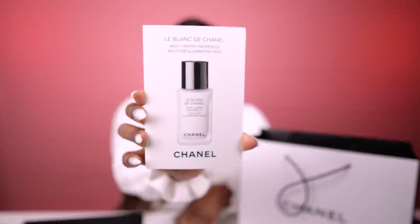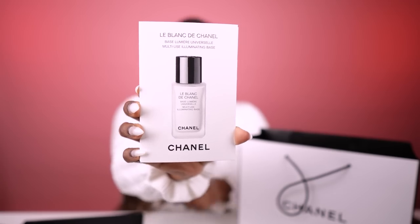All right, so I actually have two more items from Chanel that I want to show you today. And I just realized I have two more samples in the box. This is the multi-use illuminating base cream from Chanel. These are the samples. So, yes, we'll try those later.